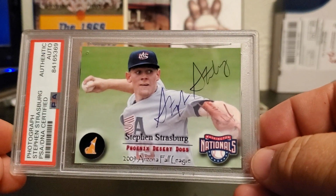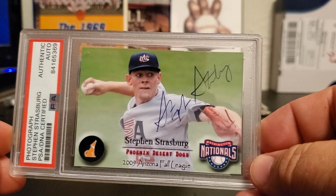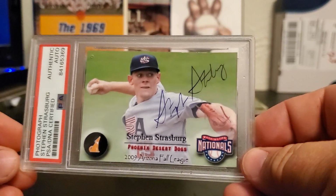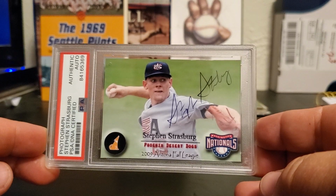So he's not going to have the blow away 10-year chunk like Kershaw. Kershaw could retire and go in today, but not true for Strasburg. He needs to put in some more time. But anyway, I'm just rambling about baseball.